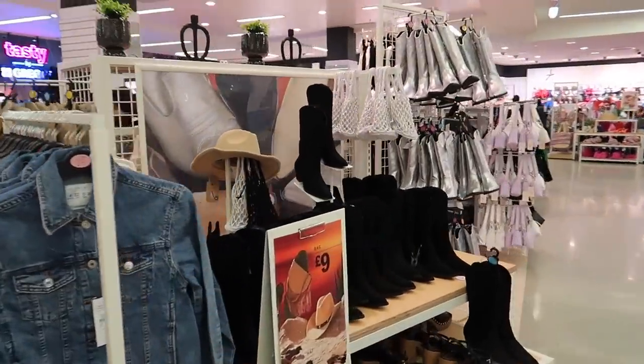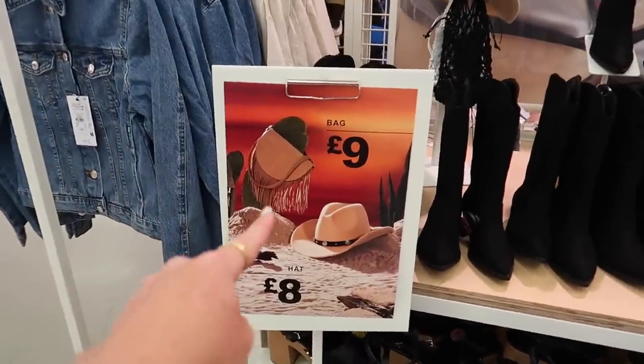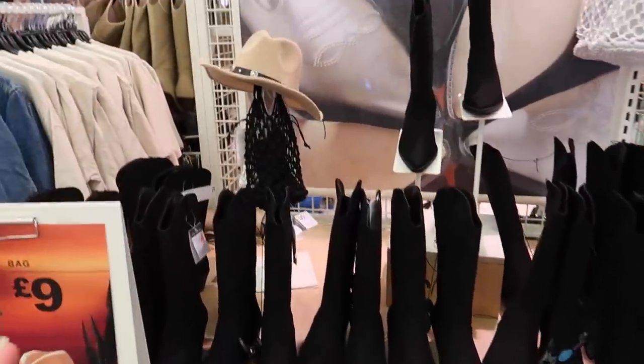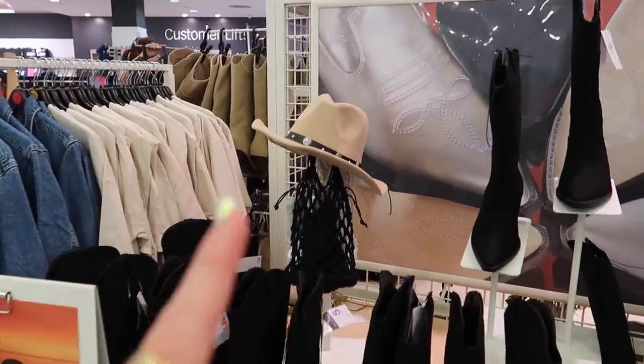Oh my goodness, my heart has just been stolen. I've seen this picture on Instagram. I am such a Western and country girl. I love any of that style. I do not need any more cowboy hats because I have a collection too big already.